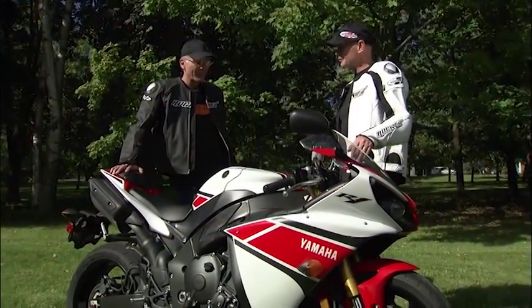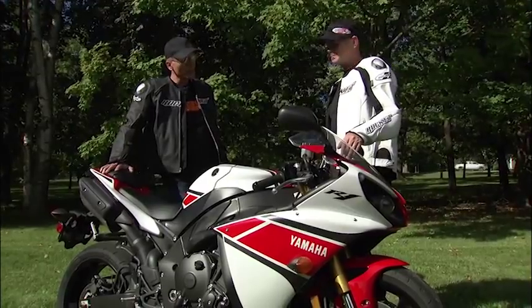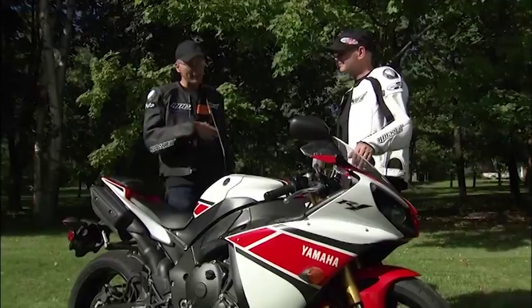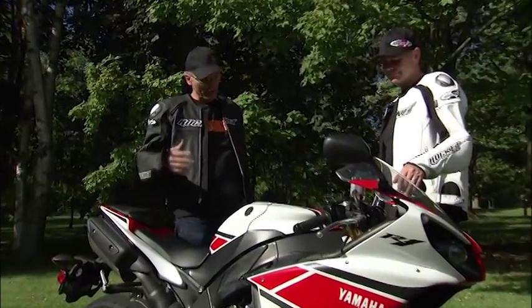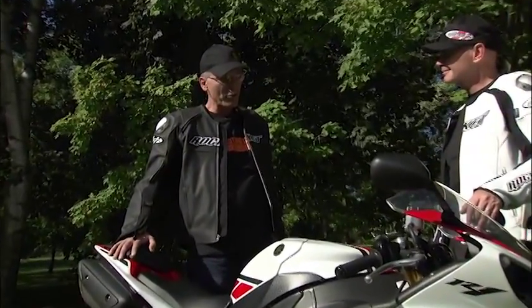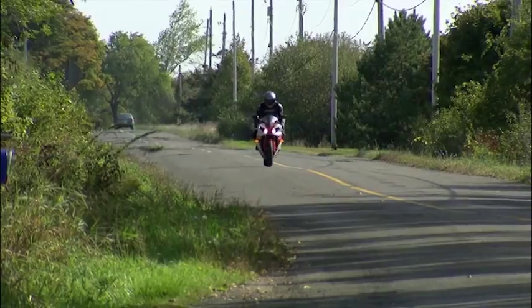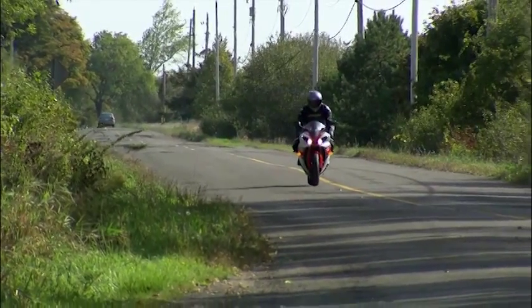So what did you think? Did you like the power? Did you like cracking the throttle? Oh, it was awesome. You know, cracking the throttle, that's the other thing about the smooth power delivery. It has traction control, which I was able to use, and when you crack the throttle, you don't get this violent tank slapping you in the face out of control. It just accelerates like a beast.